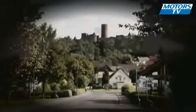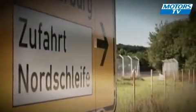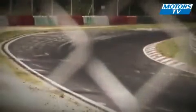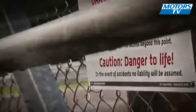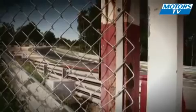To some people, it's just a little village in the Eifel Mountains, the Nürburgring. To others, it's the most dramatic racetrack in the world. It's the Nordschleife. Some even call it the Green Hell. And this is the track where I'll drive the most extreme Bentley ever built, the Supersports.